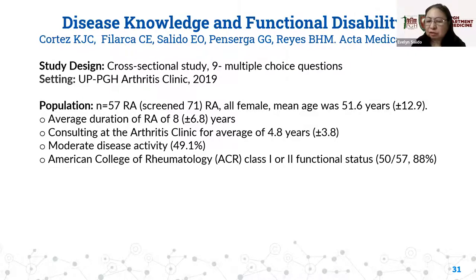What about disease knowledge? We know that knowledge of the disease of the patients is very important, and that if they know more about the disease, then we hope that they will be better able to care for themselves and that they will have better outcomes. So in this cross-sectional study, we gave 57 patients tests, 9 multiple choice questions. And these were patients who have had long-standing RA, who have been following up in our arthritis clinic for around 5 years. And most of them, as shown in the previous slides, also have moderate disease activity, but were really quite functioning well, class 1 or 2 functional status.